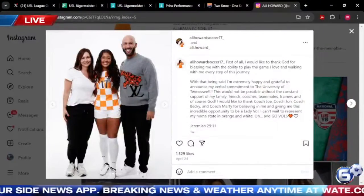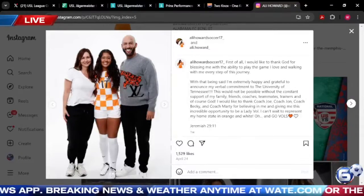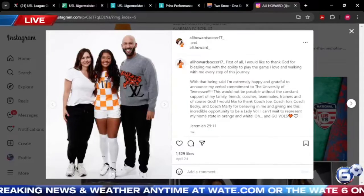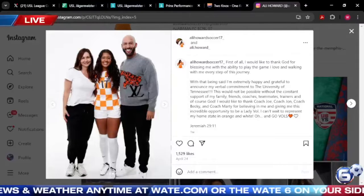Two Knox, so you got One Knox, Two Knox, and now kind of veer away from One Knox for just a second. We want to talk, because we're talking all things soccer here in our area, about the Lady Vols, and they've just picked up a player whose dad has quite the resume. Her last name may be very familiar, but again, Allie Howard. This is a big pickup, and I think it's great that she's coming across from Memphis, from West Tennessee, coming over to East Tennessee. Absolutely.